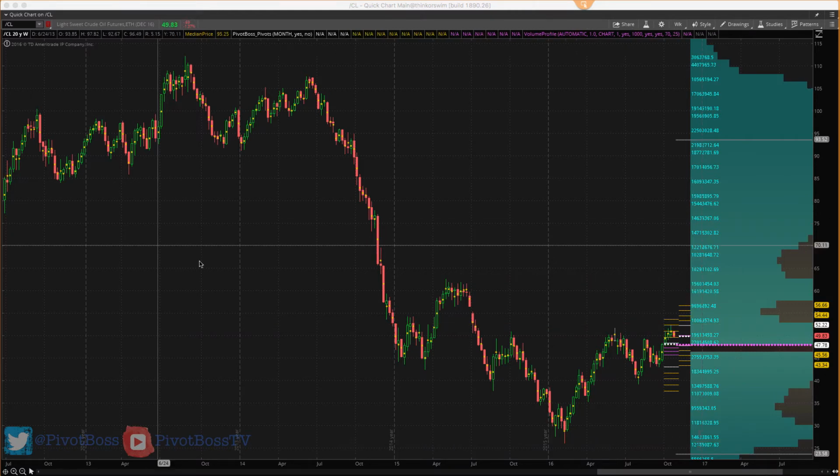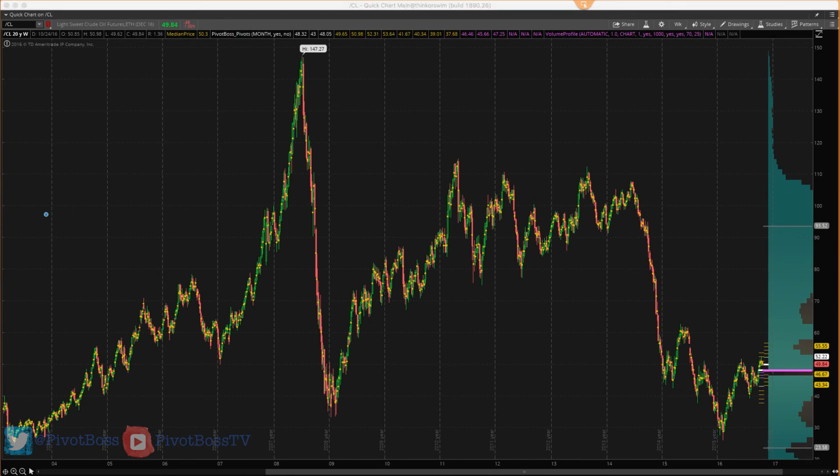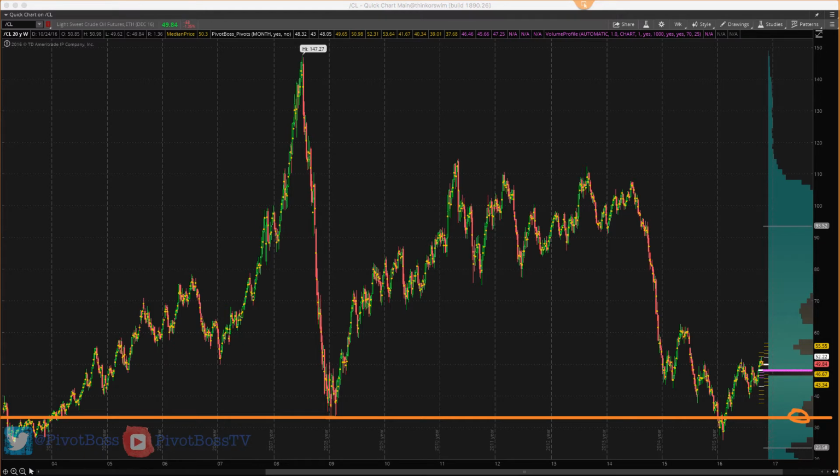Now, if you bring this out even longer term, you'll see the last time we were near these lows was back here, the beginning of '09. That's why you see kind of an LVN there. You can bring this over this way. You can see how price traded below it, held and squeezed above it, and came all the way back to it after this.